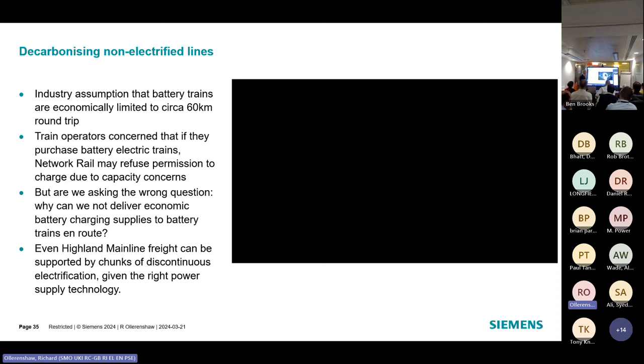Interestingly, you ask the question, what can battery trains do? And it's a completely different presentation, but we ran out of routes to study to find something they couldn't do. With the right power supply, we got them running the Highland Main Line, including freight.